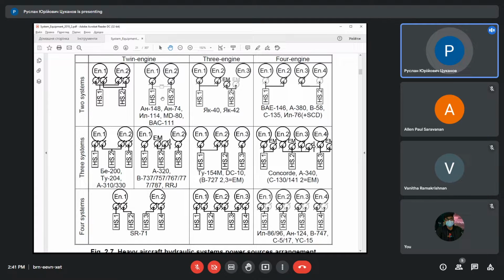It's one of the methods, the cross-feed method, how to transfer hydraulic power from one hydraulic system to another hydraulic system. But such a method is seldom used, due to one reason. It makes the systems non-independent. In case this valve is closed, the systems are independent.